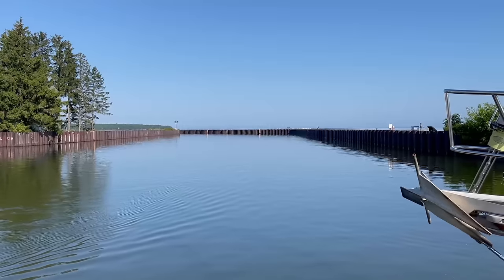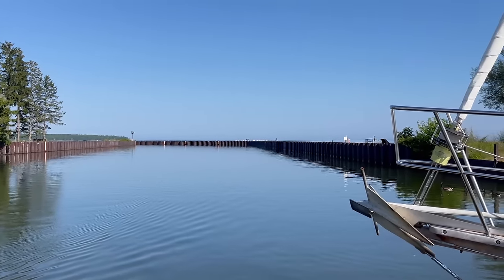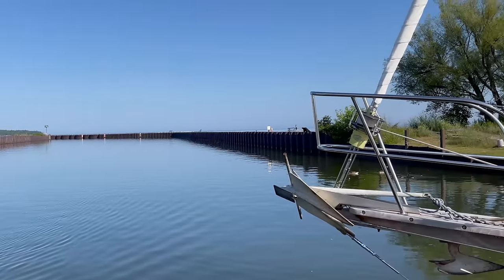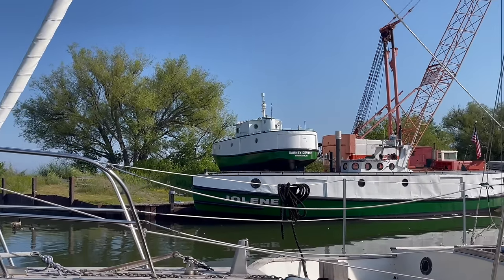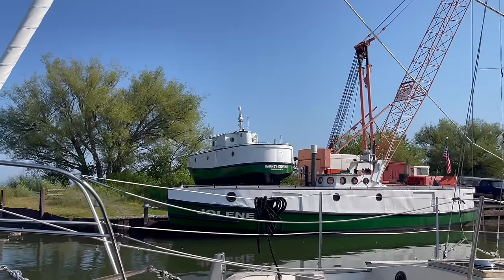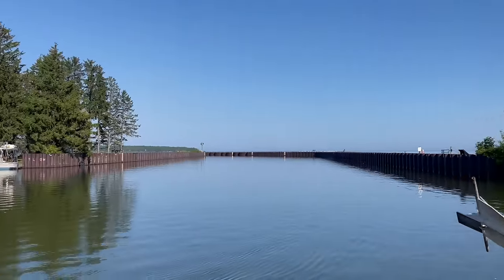There's the entrance into the harbor. Got a wall, metal wall, to break the waves. Yeah, that is one big crane. Let's pick up a boat and set her right in the water.